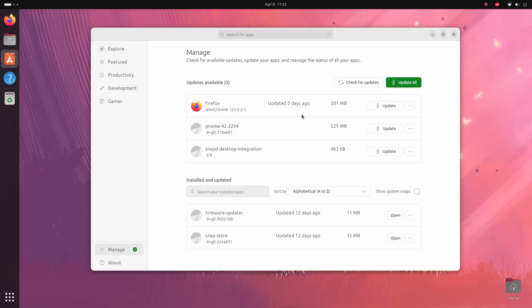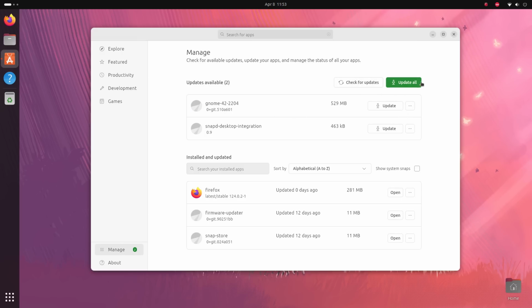Then, the App Center's Manage page lets you view, update and delete installed apps. This too is work nicely done as it lets you see your installed apps using various filters here. This page also lets you check for updates and update all the apps installed on your system in one go. But it doesn't let you delete apps in bulk.